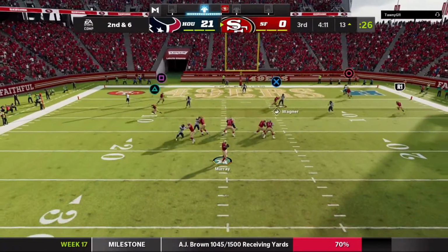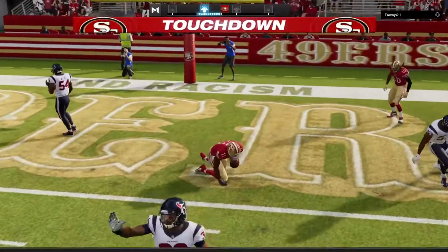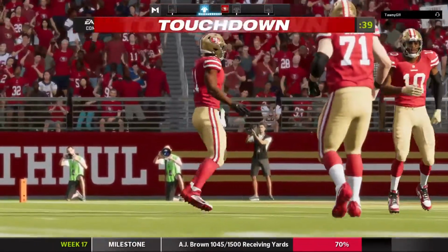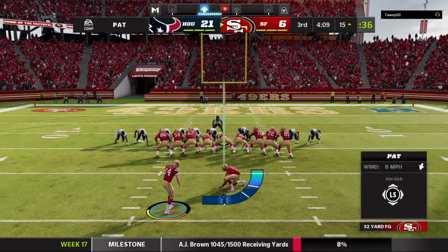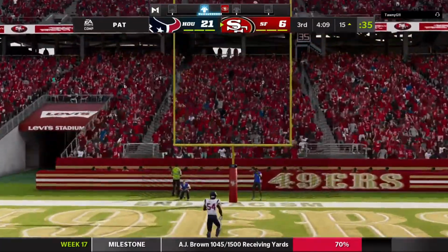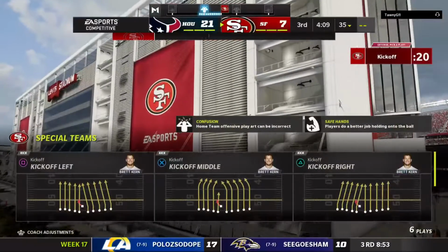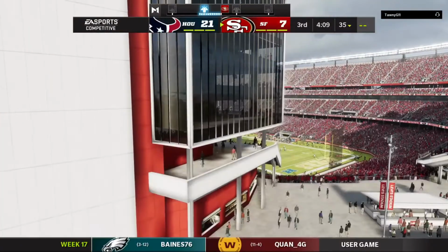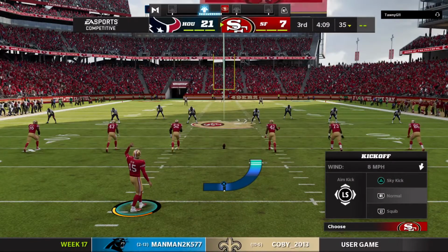Out of the gun, here's Murray. Over the middle, and there's a diving catch. And he hauls it in the end zone. Touchdown, San Francisco. A.J. Brown, his 9th touchdown of the season. And the 49ers are able to cut into this lead as they score on the opening drive of the second half. Extra point by McLaughlin is up and good. And the lead will be cut down to 14.